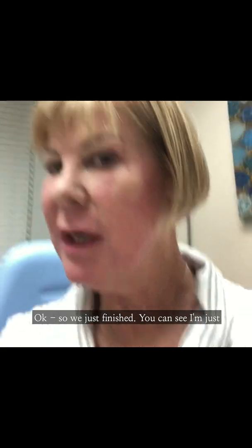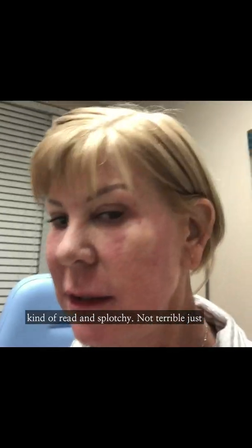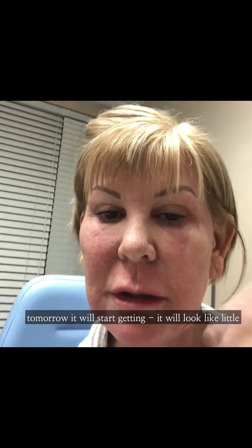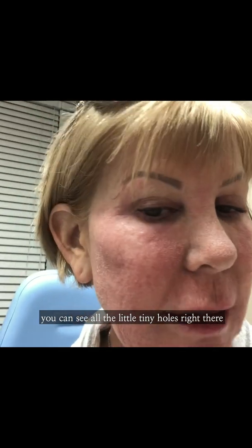Okay, so we just finished. You can see I'm just kind of red and splotchy. Not terrible, just a little bit blotchy and red. And then tomorrow it'll start to look like little tracks, and the red will get a little bit better. And you can see all the little tiny holes right there. That's what they look like.